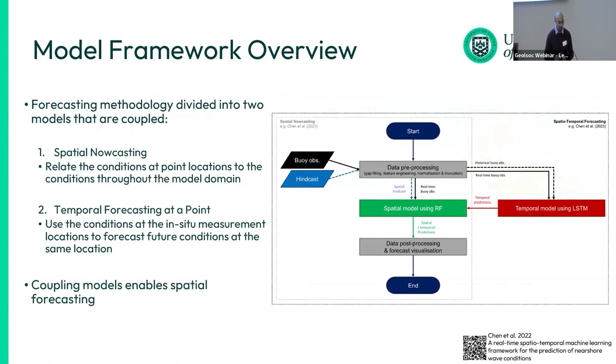So like I said, we split the problem into two separate problems. The spatial model using the random forest is trained purely on the hindcast. So we use the nodes closest to where the buoy locations are as input, and then train on the rest of the domain. And the temporal model is trained purely using the network of buoys. So the advantage here is rather than treating each of them individually, it looks at what's going on throughout the observation network to then forecast.